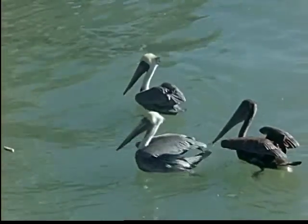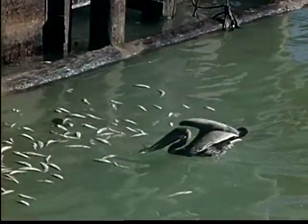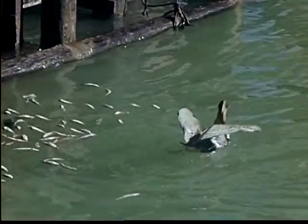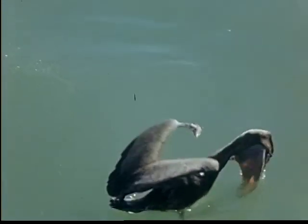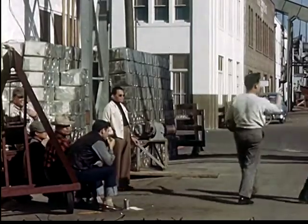Their food consists largely of fresh fish. They have a bag that hangs from their lower beak. They can store fish there as the bag stretches until it will hold 2 quarts. The baby pelicans stick their heads and necks clear down in the pouch and help themselves to their family dinner. Bob would like to see a pelican feed her young.